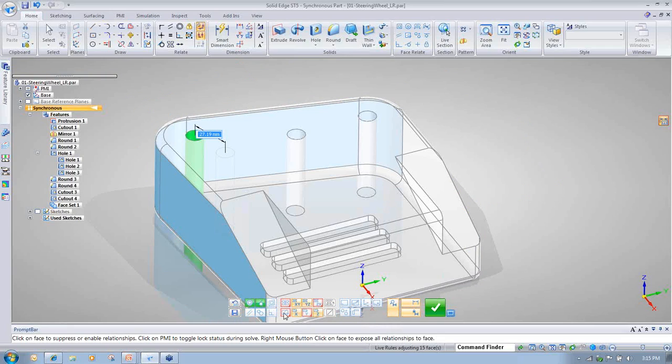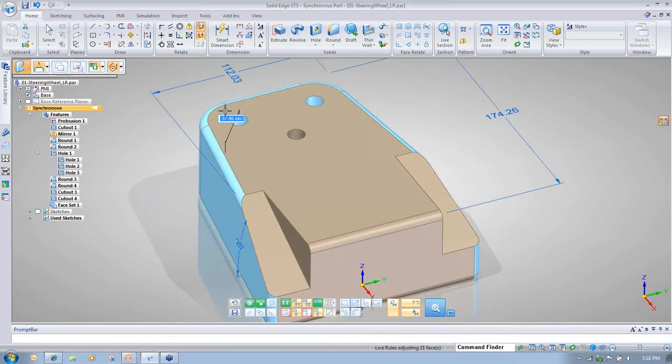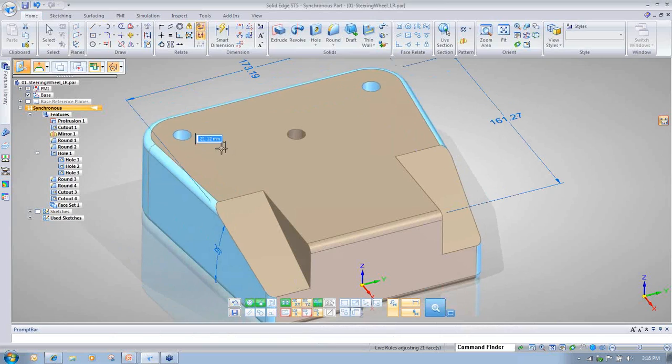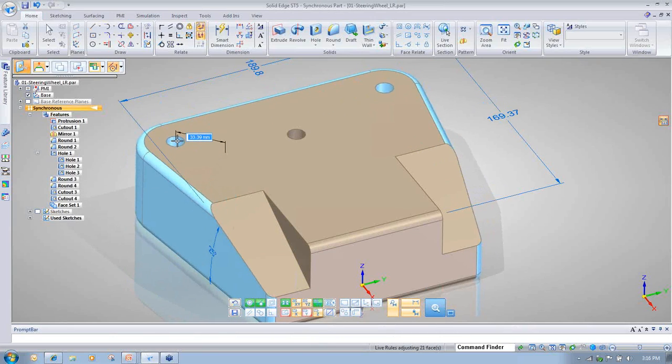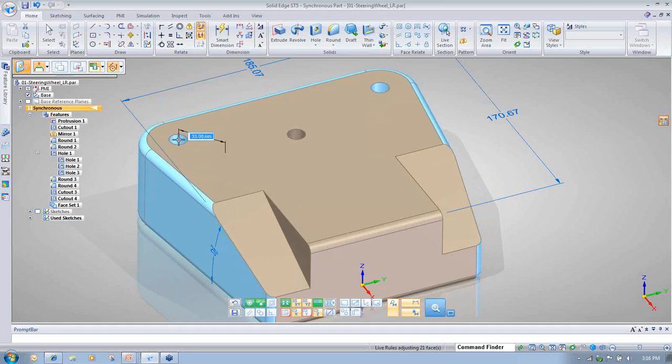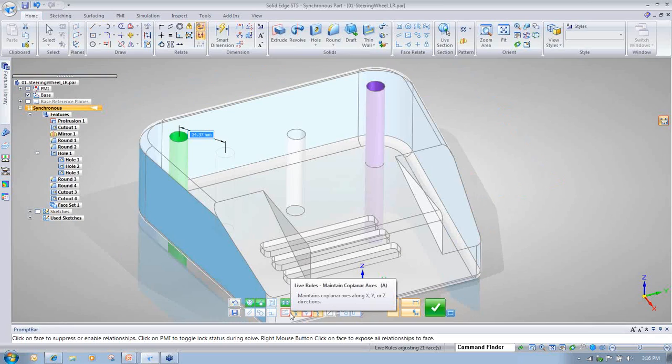Now I'm going to come in here and add symmetry. So once I add the symmetry and accept, now watch. Now it's sensing that other hole is symmetric, and I can move those two and include both of those sides, the angles, and everything in my synchronous edit. I'll go ahead and pause this one more time.